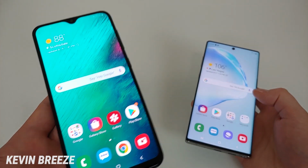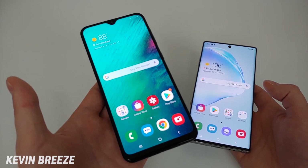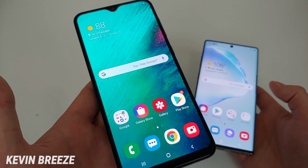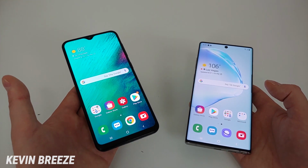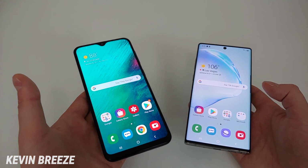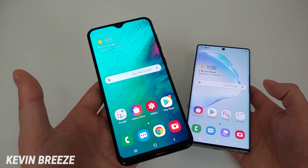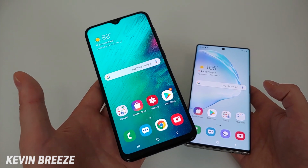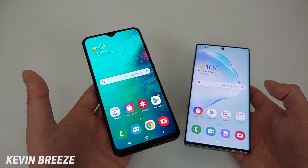Now, this version of the Samsung Galaxy A20 is the Metro by T-Mobile carrier version of the device. Now, you can also get this at other carriers such as Boost Mobile and other ones out there as well, and it's going to be making its way to more and more carriers over time too. But if you want to, you can get this device factory unlocked on Amazon for around $170. So I will be leaving a link in the video description for that.